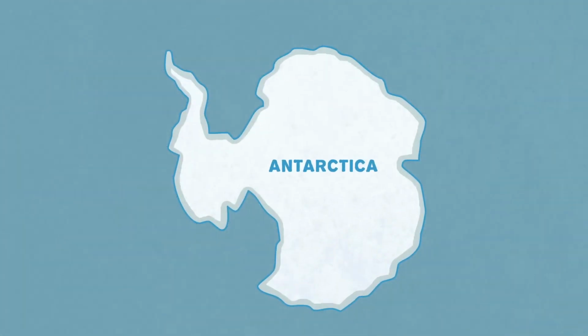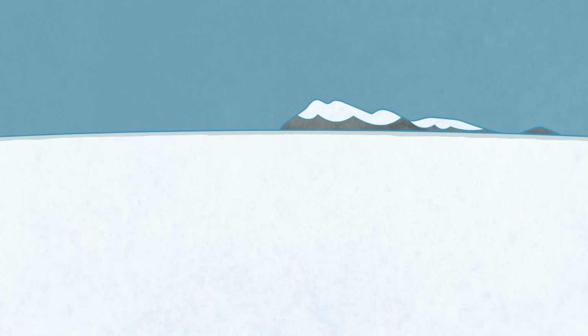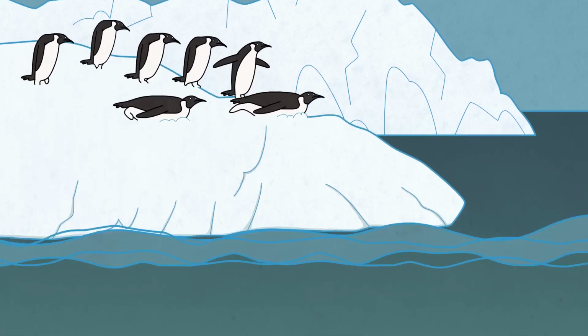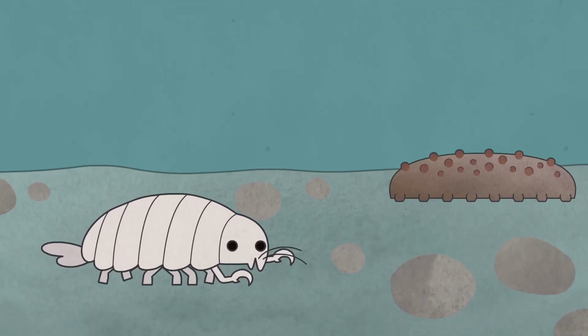The vast white ice surface of Antarctica stretches for over 3 million square kilometers, empty, desolate, and almost completely silent. But appearances can be deceiving. On the coast of this expanse, just a few meters beneath the ice, lies a multicolored constellation of life.